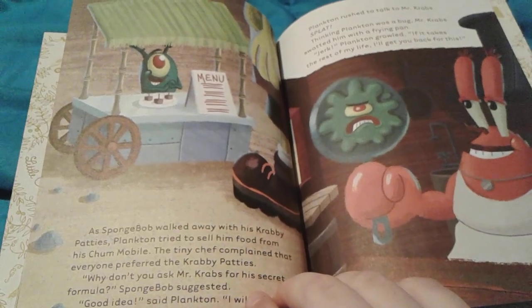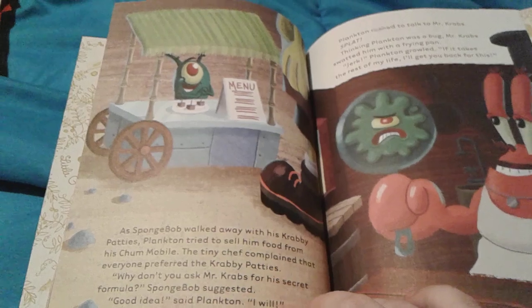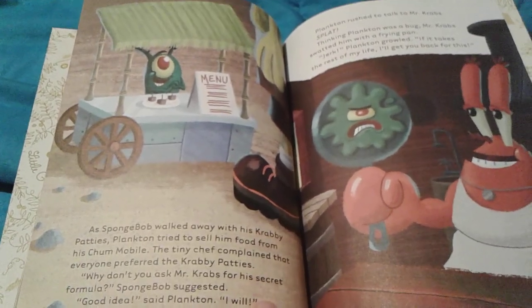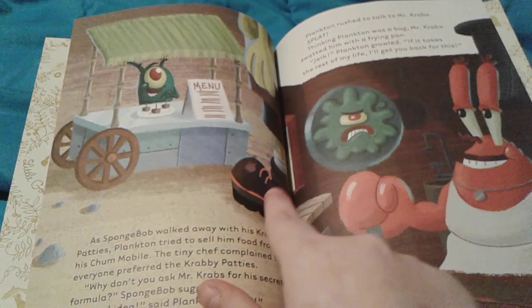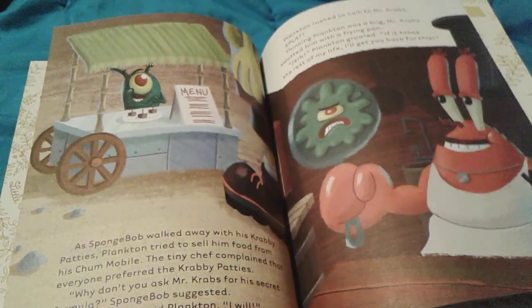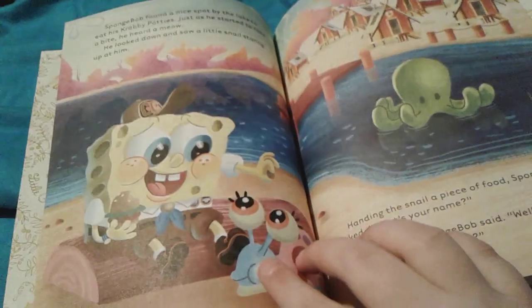Then SpongeBob sees little Plankton. Plankton is so tiny. Look at how tiny his food is. That is so cute. But Plankton says that he'll never be as successful as Mr. Krabs, so SpongeBob tells Plankton to ask Mr. Krabs for the secret formula. But then Mr. Krabs says no. It's really funny.